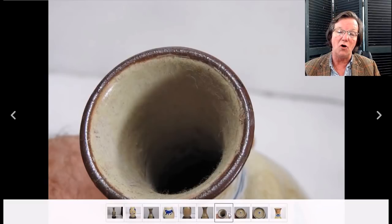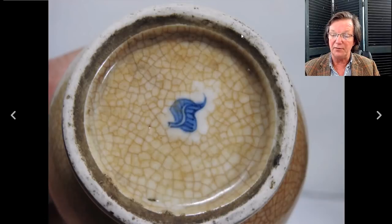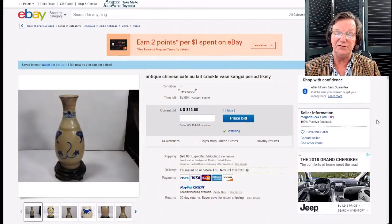Good brown dressing on the rim. Here's the picture of the bottom with the artisanal leaf. Here's a picture of the foot, nice white foot on it. Very attractive little vase. And it's only up to $13.50. I think he does 7-day auctions, so it just went up. But quite attractive vase, and we'll see how that does.